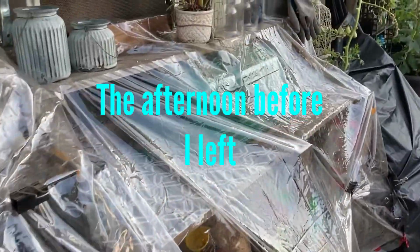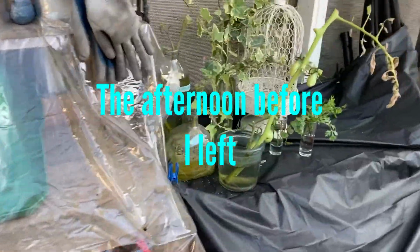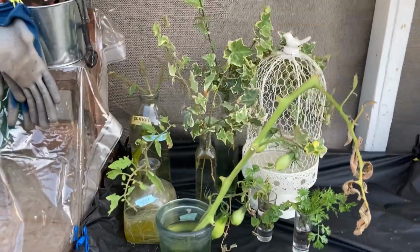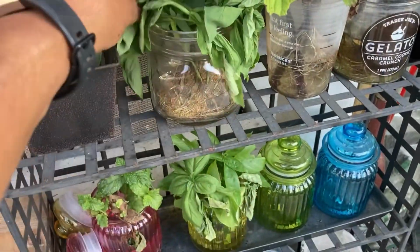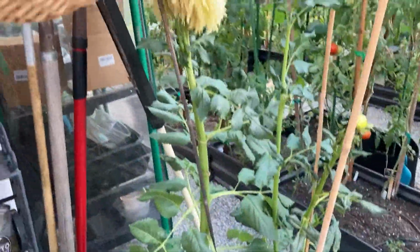Okay, here's the backyard. Everything's buttoned up tight in case it rains while I'm gone. If these don't make it, I guess I'll not be too brokenhearted. Oh, these are not looking good. Out of water. Shoot, I'm gonna have to take care of that. Okay, so the dahlia is gonna need deadheading. I should do that right now.